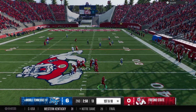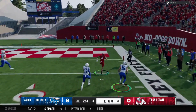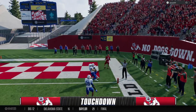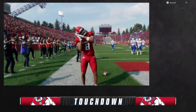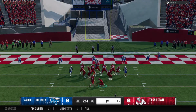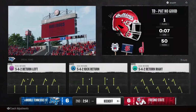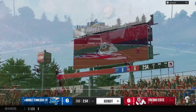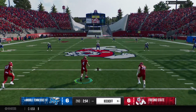Wants to throw on 1st down. He fires a bullet to the right. He's got it downfield for a huge gain. And he ran away from the crowd, and he'll take it in. Touchdown, Fresno State. When you can run like that, the quarterback is going to give you opportunities. And look at him run by the defenders. QB sees it, stick the hand up in the air, catch the football, get to the end zone.